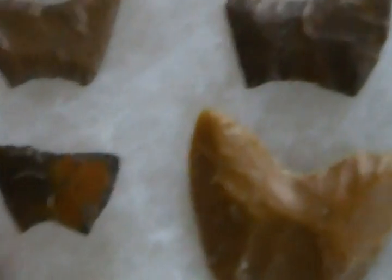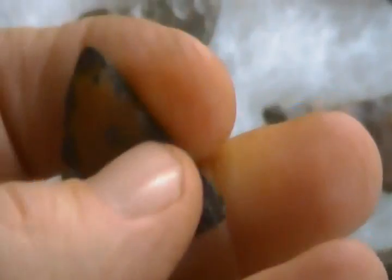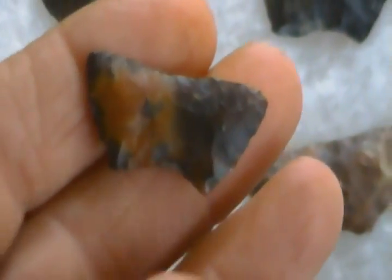And then this one here, I'll pick that one up and just show you. That one's much smaller, but they put the same kind of effort into that one. Really neat colors on that one. Let me pick up these eccentrics.